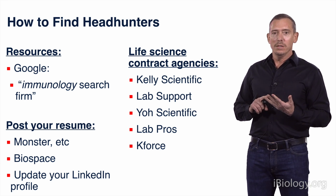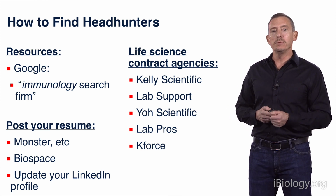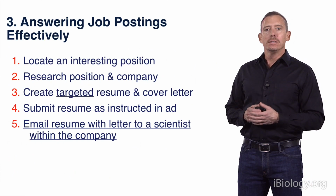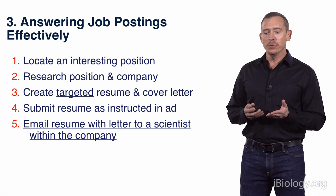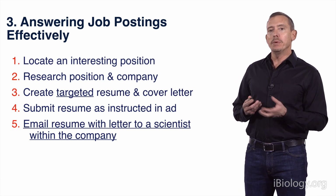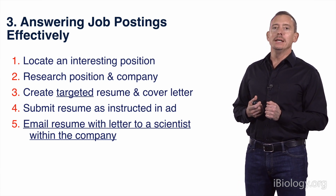Make sure that your resume is posted on BioSpace or Monster, Indeed, all these websites that allow you to post a resume, and see what happens. So we mentioned that many people do get jobs through applying to positions just through online job postings. But we have a few tips that might help you make that the most effective process possible.